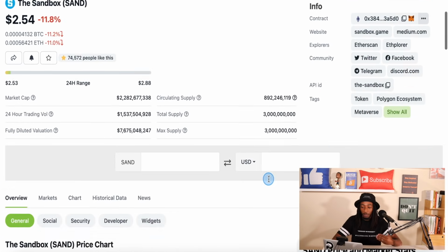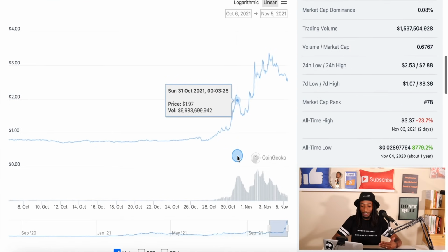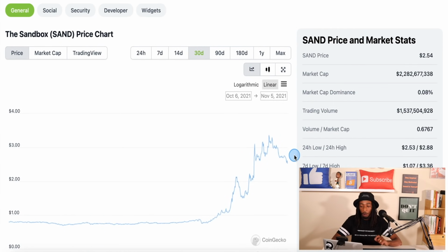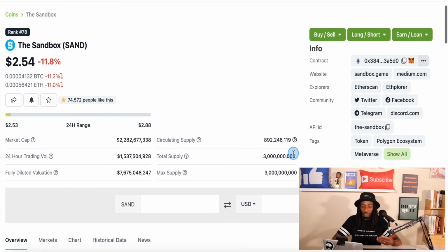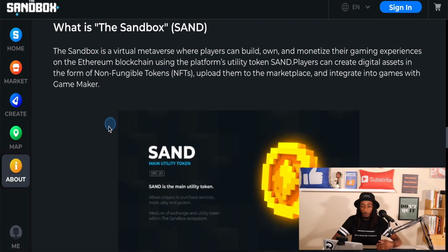So as we go ahead and move down a little bit, I just want to briefly show something. Looking at this 30-day chart, we can see that Sandbox has had a run up. We can see here on the 30-day up 215%, and look, on the 14-day 235%, and then of course on the 1 year almost 8,000%, which is crazy. And so I just want to briefly show this because I'm going to briefly look at all of these again, because Sandbox, Decentraland, and Enjin, they are all around the same price, and they're also around the same market cap as well.